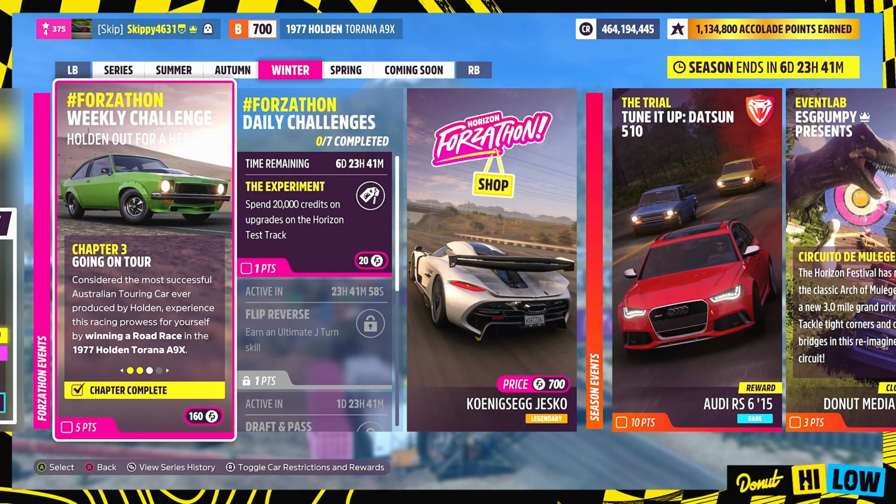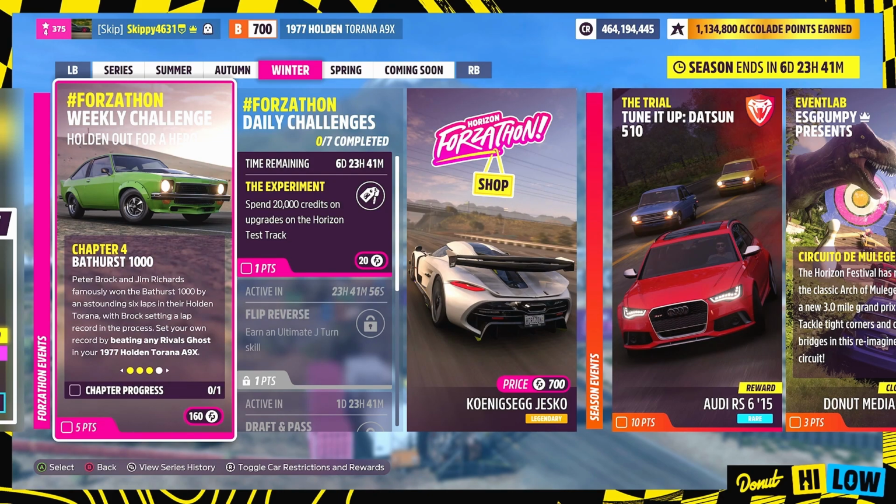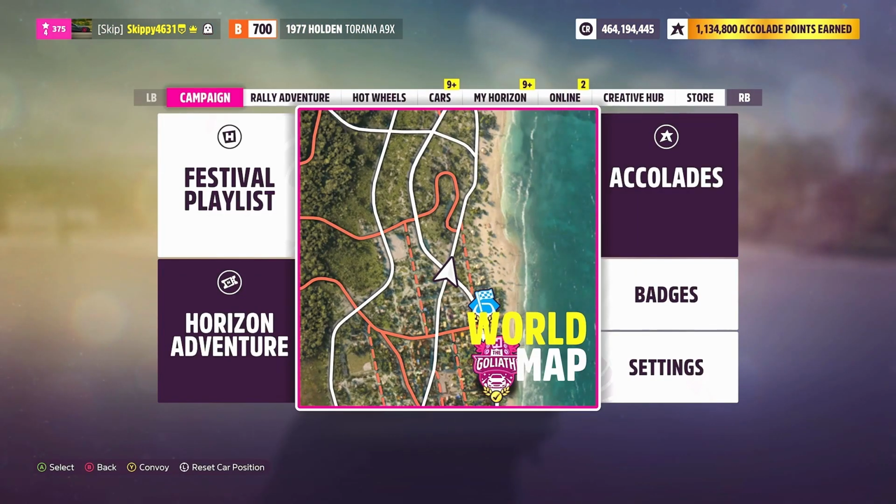So with Chapter 3 complete, it is on to our fourth and final chapter, Bathurst 1000. Peter Brock and Jim Richards famously won the Bathurst 1000 by an astonishing 6 laps in their Holden Torana. With Brock setting a lap record in the process, set your own record by beating any rival's ghost in your 1977 Holden Torana A9X. Let's go ahead and beat any rival.